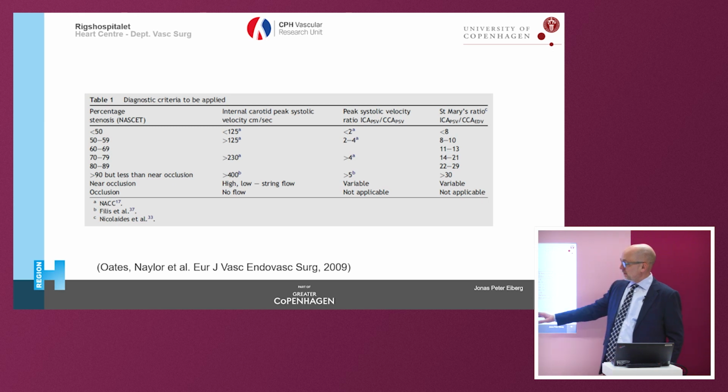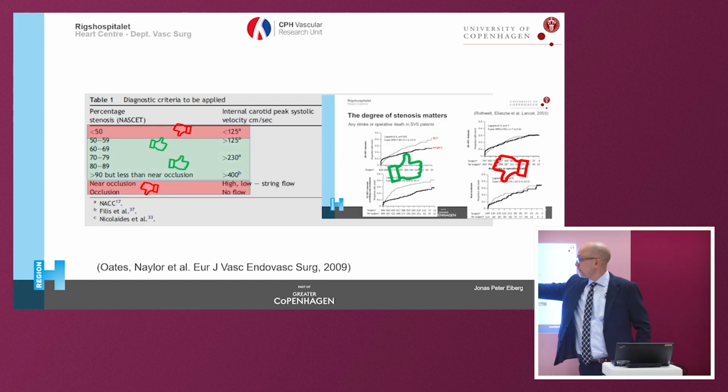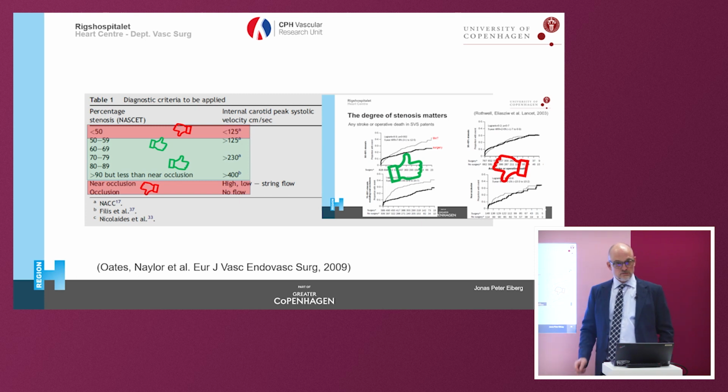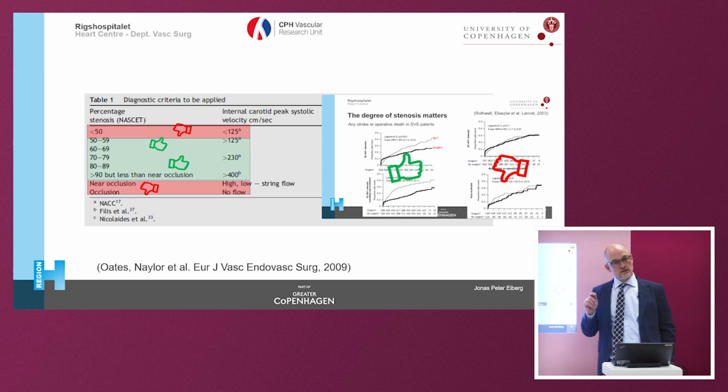This is from another guideline for vascular surgeons. This is the velocity criteria that most of us use. And what you can see here is that the most important number is a peak systolic velocity of 125. If it's below, we don't operate. If it's higher, we would probably operate on the patient. So higher than 125 corresponds to a significant stenosis, we believe, 50% or higher.